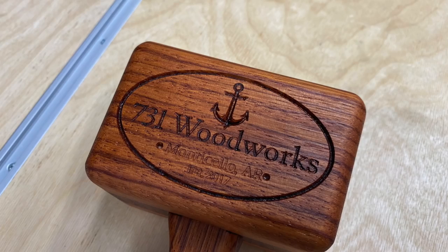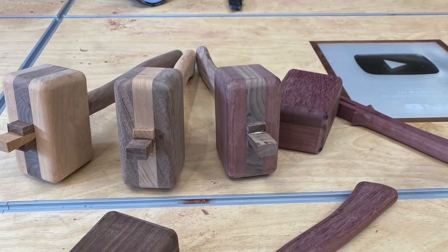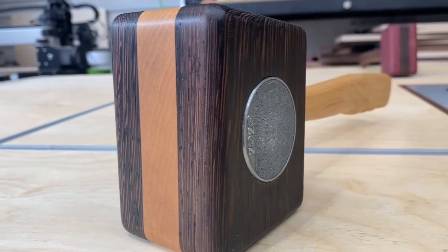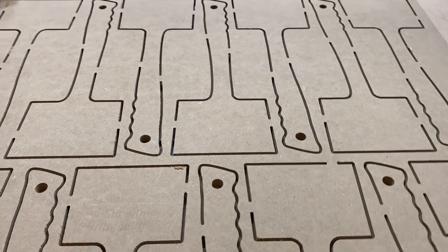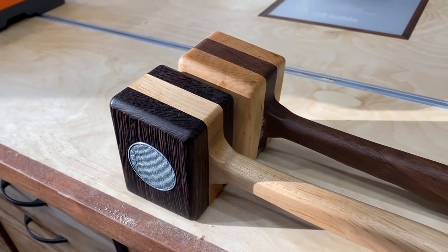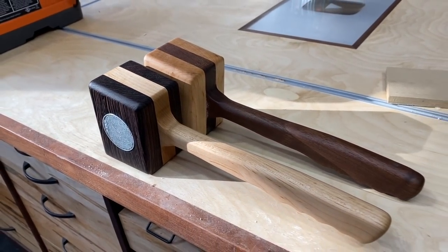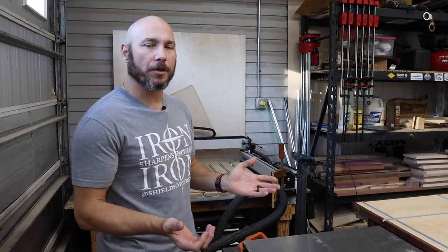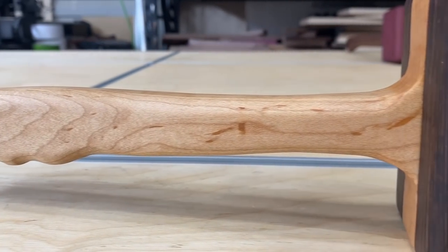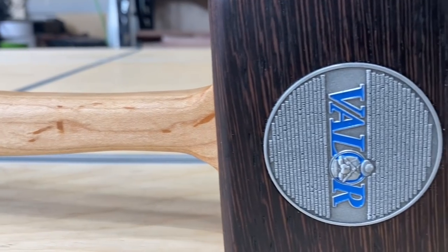Then after making several of those, I got to thinking, why am I making a 6-piece mallet? It takes a lot longer to make, and it's a little more complicated. So I come up with this 3-piece design that's very simple to make, and I have this template available so that you can make one on your own. It's 3 pieces. The handle and the middle section's all 1 piece, and then you have the 2 outside pieces you glue onto the handle and the middle piece. Then you just clean it up with a saw, and this thing comes out fantastic. This is one of the most simple mallets I've ever made, and it's still a very strong, very sturdy mallet.